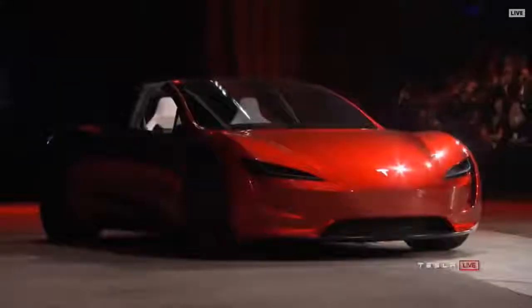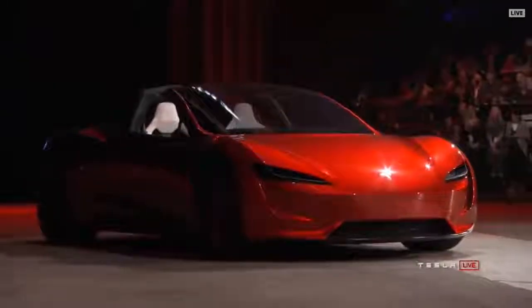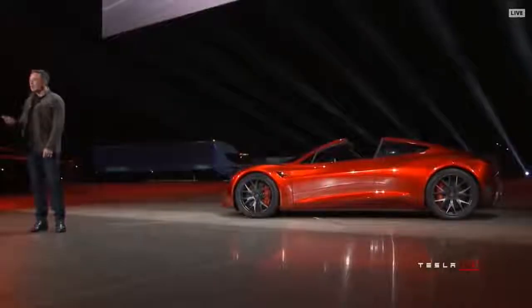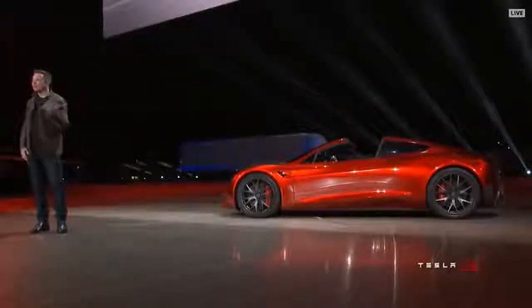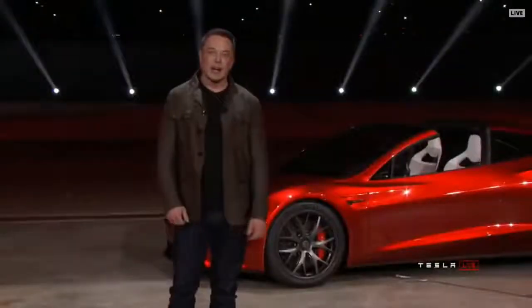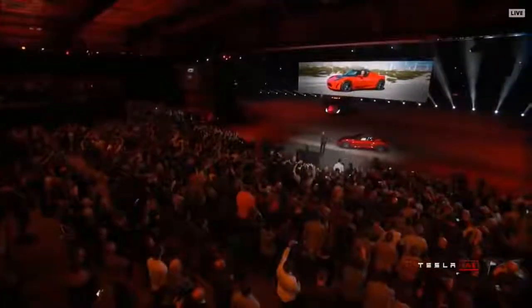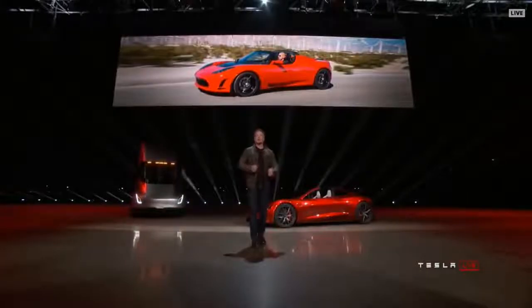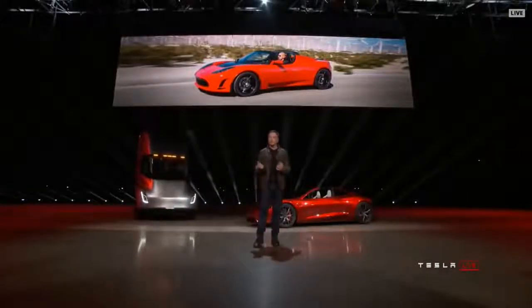We started Tesla with a sports car, the Tesla Roadster. That baby got us going. It was the foundation of the whole company. People have asked us for a long time, when are you going to make a new Roadster? We are making it now.